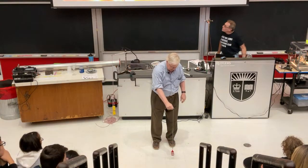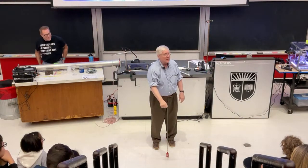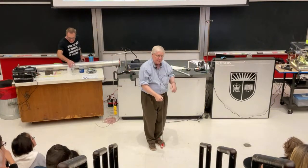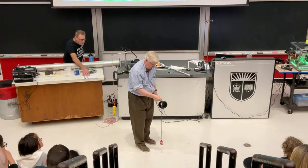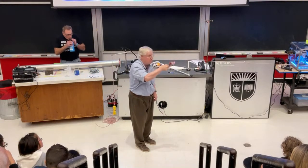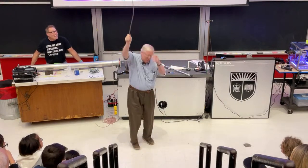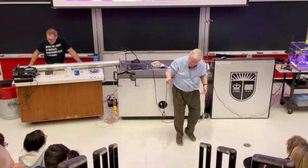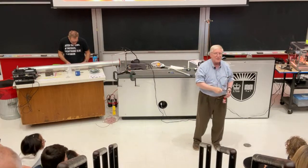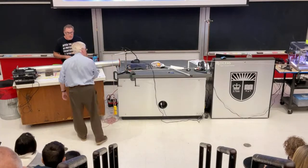If I pull very slowly, it also doesn't have any response. But if I pull it at the same rate that it likes to vibrate, you can see the oscillations to the point where the system pulls and throws itself apart, okay? This is resonance. You're feeding in the energy at just the right rate to make the thing vibrate.